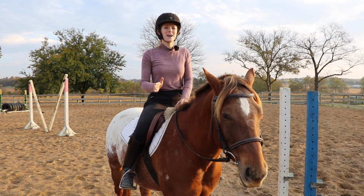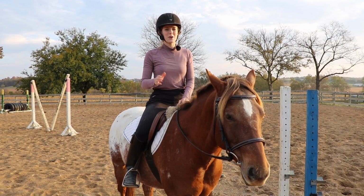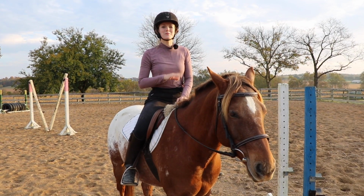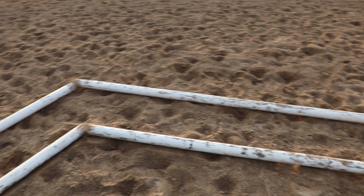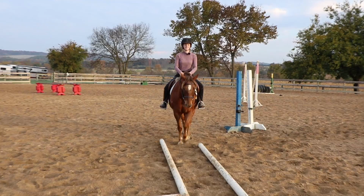So this next obstacle is great for working on moving your horse's shoulders. I want to be able to move my horse's shoulders side to side without having them step forward. So when I have a narrow pathway like this with a turn in it, this is the perfect opportunity for me to work on this.